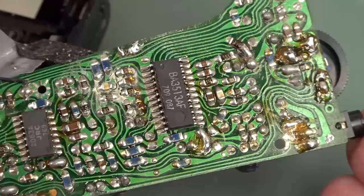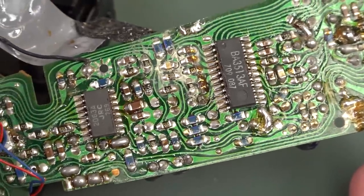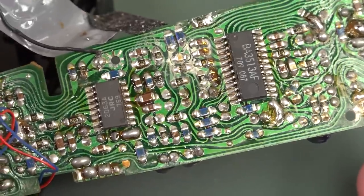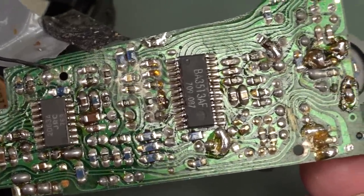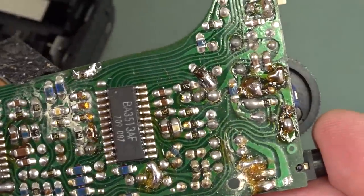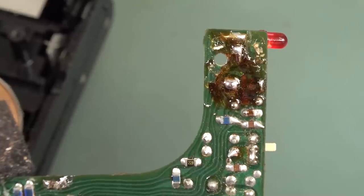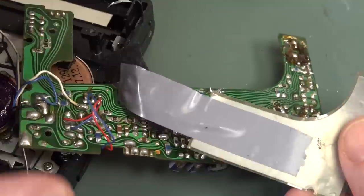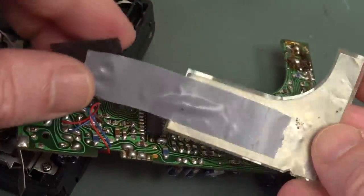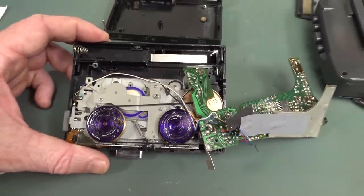Wave-soldered surface mount. Is that a date code of 87 there? Not entirely sure. JRC, Japan Radio Corp. But doesn't that wave soldering just look messy as? It's just terrible. It's a shocker. What on earth happened up there? Flux on, flux off. And seriously, did they use gaffer tape to hold on the shield here? That's awful. What a shocker.